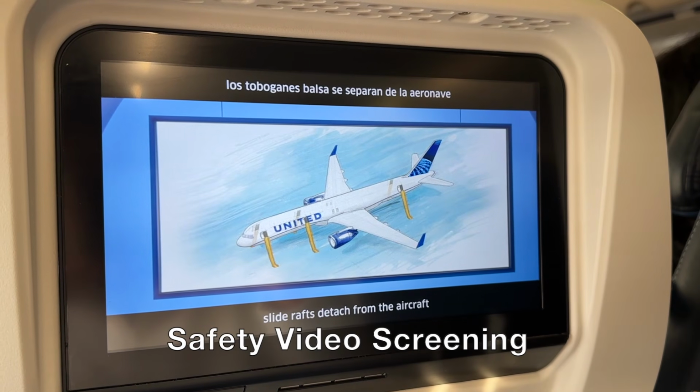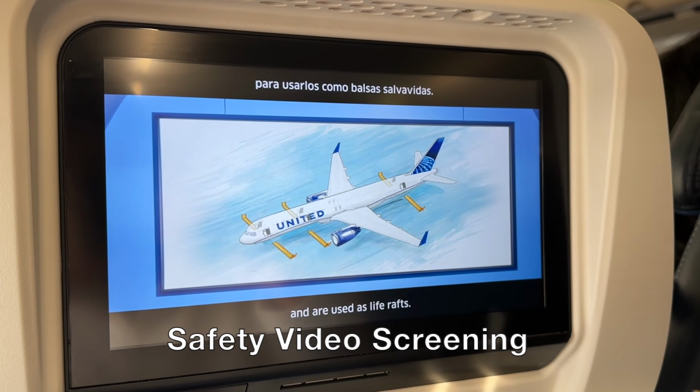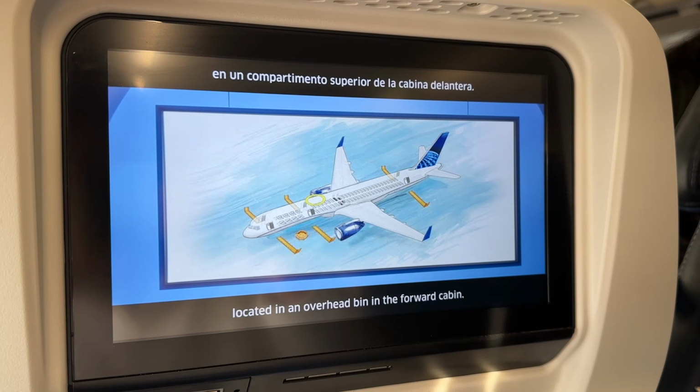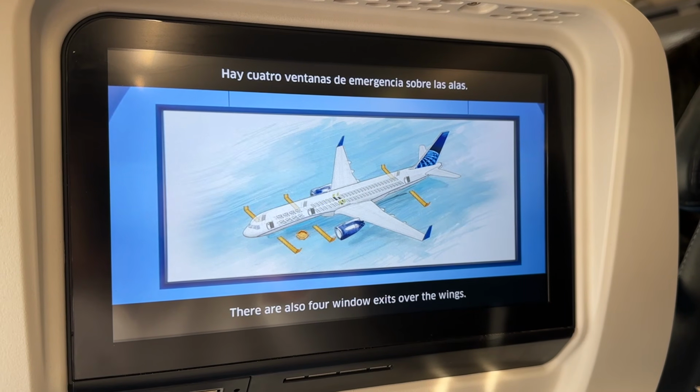Slide rafts detach from the aircraft and are used as life rafts. You will also find an additional life raft located in an overhead bin in the forward cabin. There are also 4 window exits over the wings.